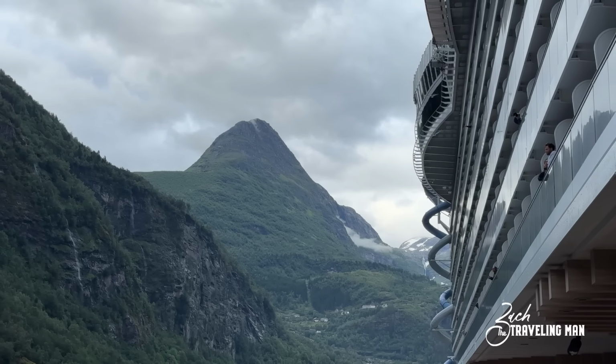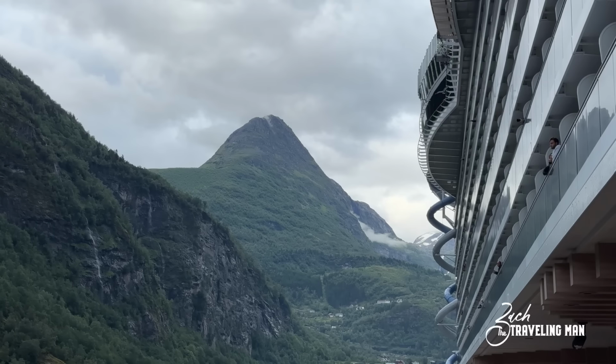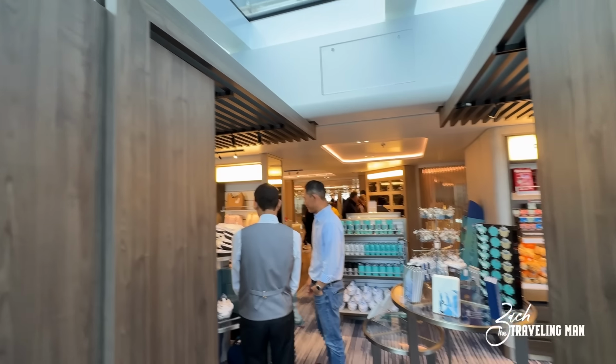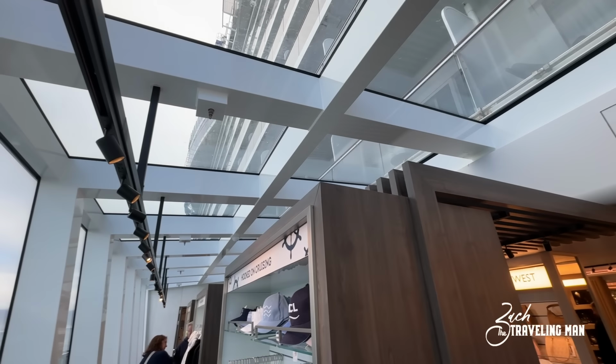Now, I mentioned that I loved the variety of venues available on the ship. I want to talk about the area that I love the most on the ship, and that's Ocean Boulevard. Ocean Boulevard is on deck 8. It's actually the outside deck on deck 8. This deck actually extends all the way around the ship.